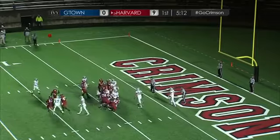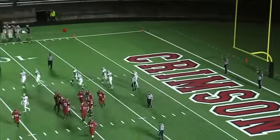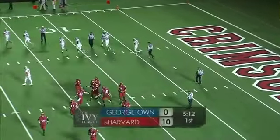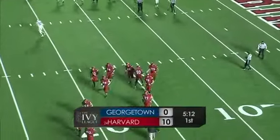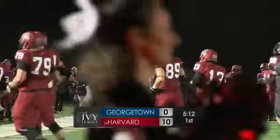The point after from Kenny Smart is through the uprights, and Harvard now has a 10-0 lead in the latter stages of this first quarter. 24th-ranked Crimson looking for a 3-0 start to the season.